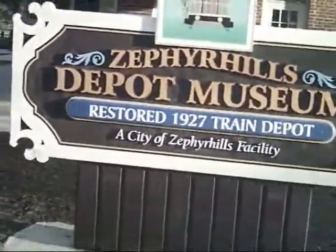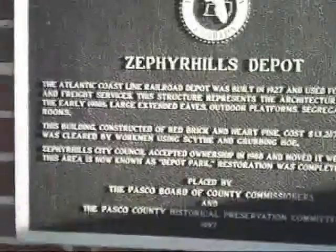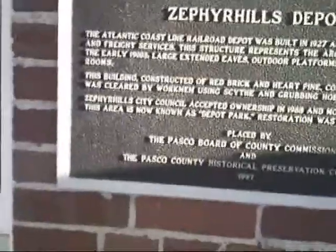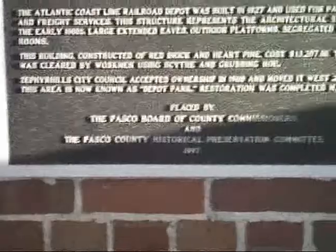Restored in 1927 train depot. The Atlantic Coastline Railroad was built in 1927, used for passenger and freight service. Structure represents the architectural style of the early 1920s. Outdoor platforms, waiting rooms. Constructed from red brick, heart pine, cost about $13,207, and the site was cleared by workmen of the CSCY, the Sith and Grubho. Ownership in 1988 moved. It was the last 200 feet of the area known as the Depot Park Restoration.